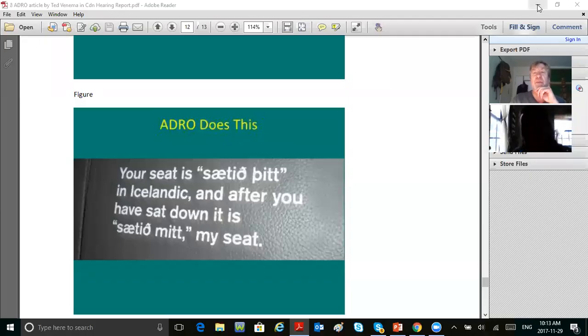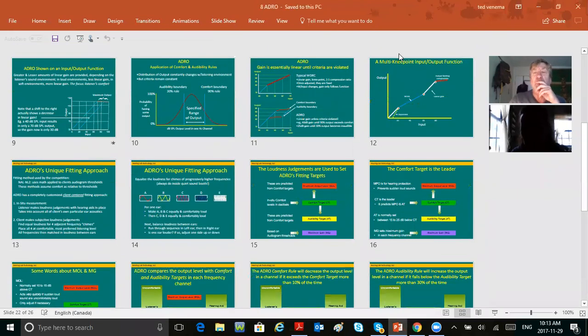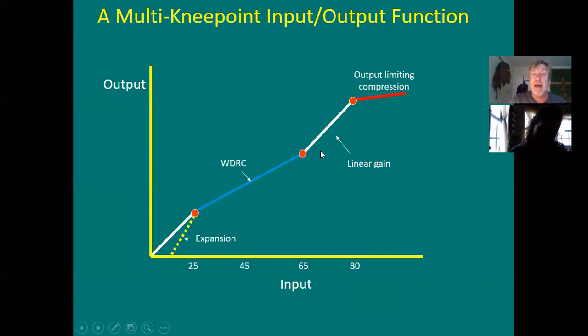One thing we were going to describe, and that has often been shown in compression, and I'm going to make that one smaller and blow this one up. Remember when we were learning about compression and we described how a lot of hearing aid companies are putting linear back in again for average speech? So look at this as typical. This is a non-ADRO hearing aid. This is what typical WDRC hearing aids are doing today. You've got linear gain for really soft inputs, then you have WDRC for average inputs, and then for slightly louder than average, you're back to linear gain.